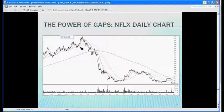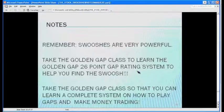Netflix is the next one. Kind of did the same thing, but not completely. Gapped up here, nice green bar, ran up to 300 some bucks. This gap down here, the day it happened, it failed kind of like that SMG. Was green on the day, but the actual gap was still a bearish gap, and was the continuation, the first continuation of this move, down at 53 bucks. Beautiful swing core trade, and this just shows you the power of gaps.